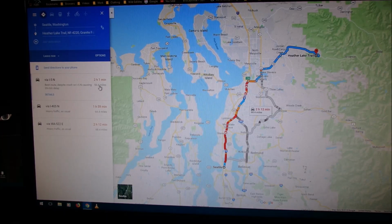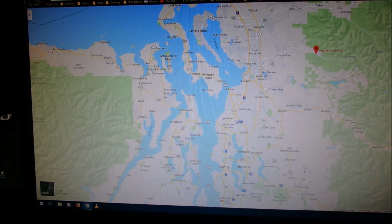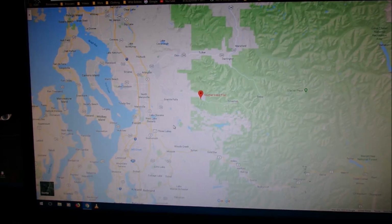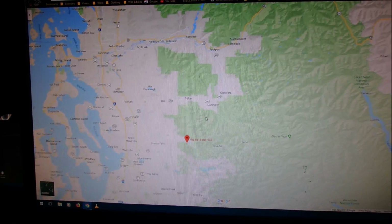So like I said, 2 hours, 1-minute drive with traffic. Shows you alternate routes. It will pinpoint down to where you need to go. So, pretty handy tool. And like I said, if you're looking for places to go do your dirt time, so then I could look up here.